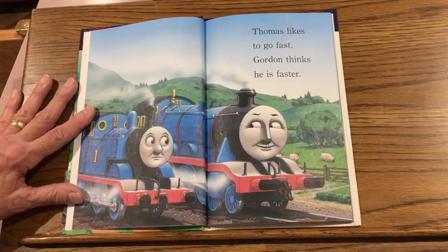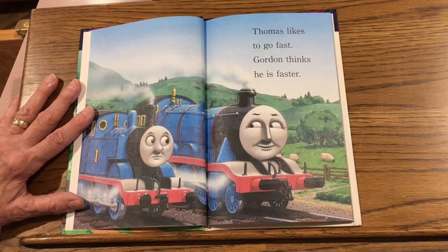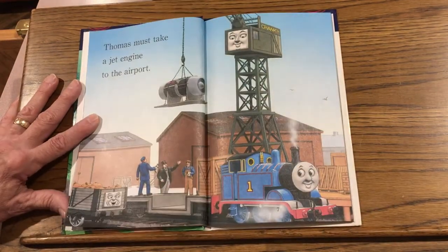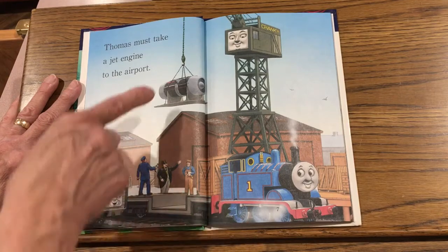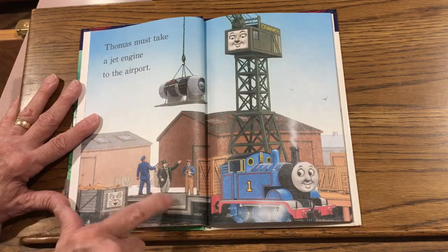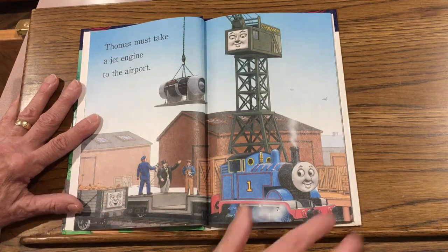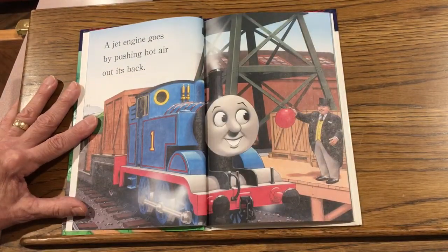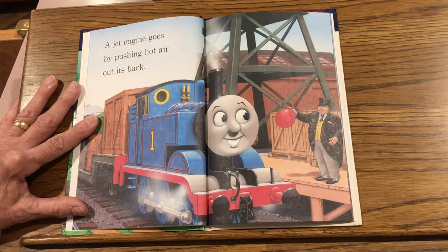Okay, let's get started on the story. Thomas likes to go fast. Gordon thinks he is faster. Thomas must take a jet engine to the airport. See, he's getting a jet engine that they're going to put on his train so he can take it to the airport. A jet engine goes by pushing hot air out its back.